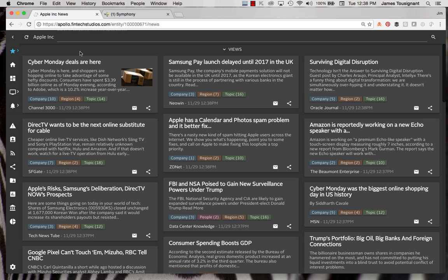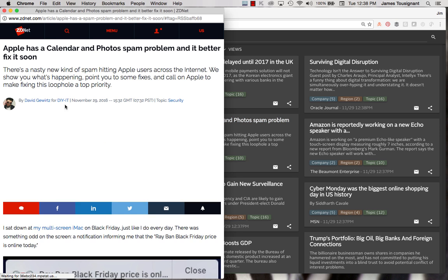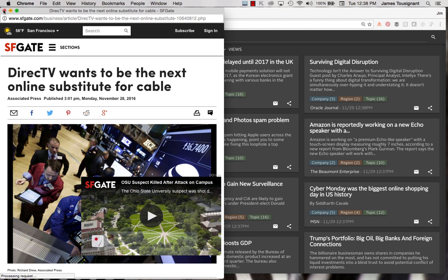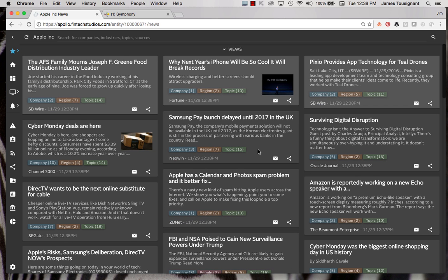I pull up all the latest stories and research on Apple, in which case any of these stories can be clicked and viewed, as an example. These are sourced from millions of websites, blogs, and research portals that we intelligently tag around companies, people, topics of interest. You can see the sources are major sources as well as very specialized sources.